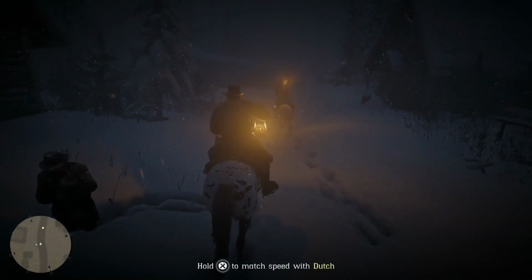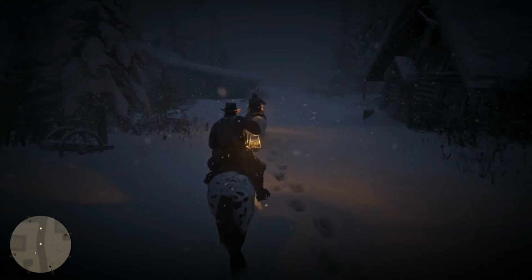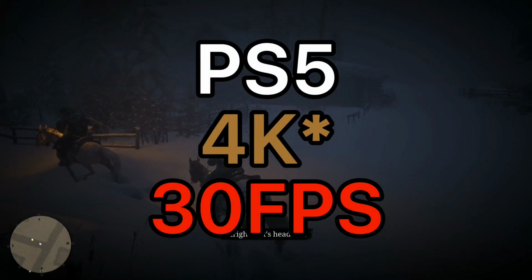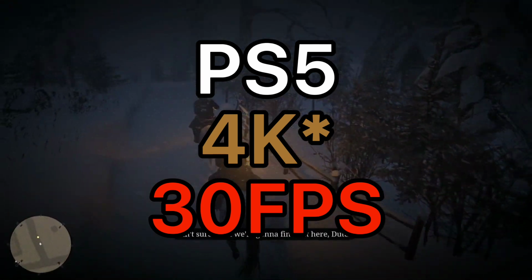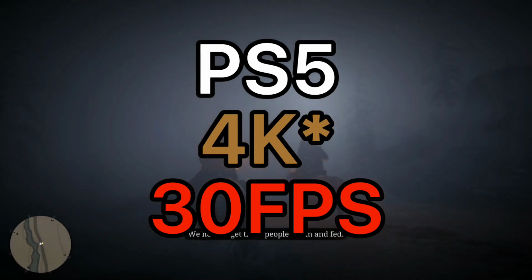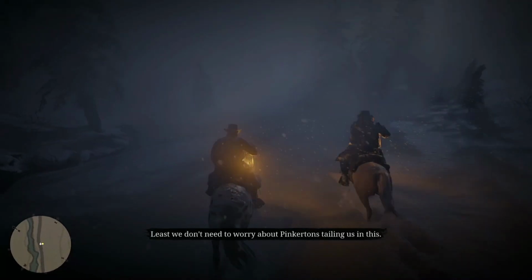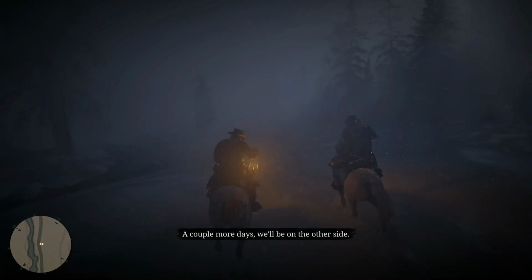Red Dead Redemption 2 runs on PS4 Pro with an upscaled, checkerboarded 4K resolution. So it's not a true native 4K, but it's close enough. Unfortunately, it's 30 FPS. What is up with all these 30 FPS games? If only the next 2 games I'm going to cover were 60 FPS.